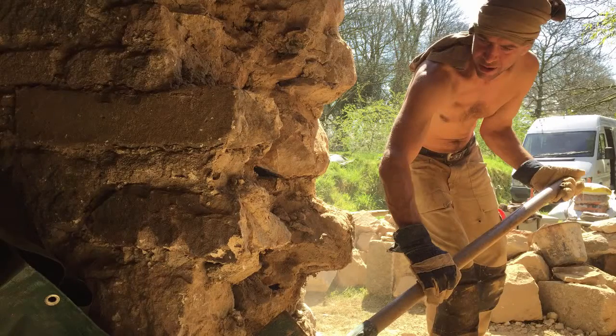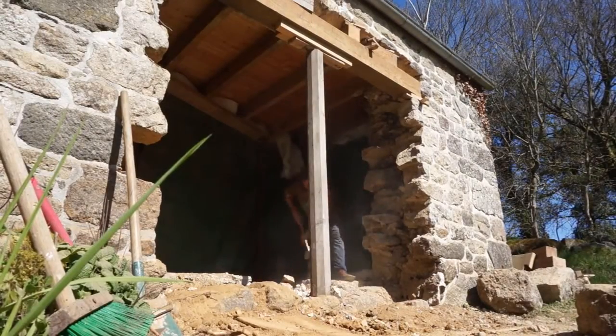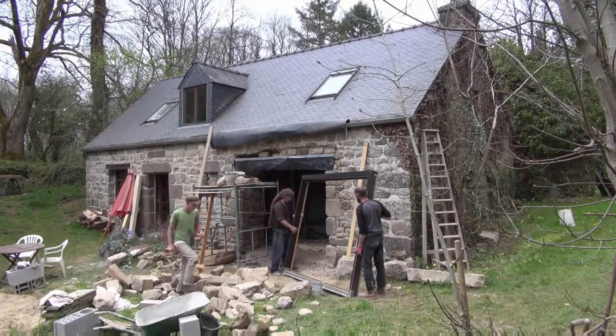Using the modern technology of a trifold, we aimed to transform the feel of the cottage and open it up to the outside. Part of our challenge was to find a way to work with these massive stone walls and to fit a modern oak engineered opening door into them.